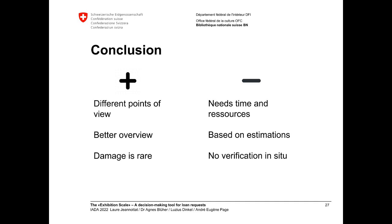For the negative aspects, it needs time for the preparation and also the use of the scale. And then when we add MFT or the surveyor, it also will be more time. It's mostly based on estimations. And we cannot always control if the terms are respected. We don't have the possibility to visit the institutions, and we have to trust them in the end.